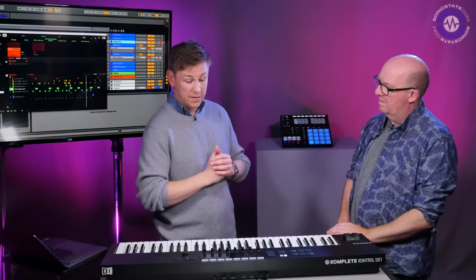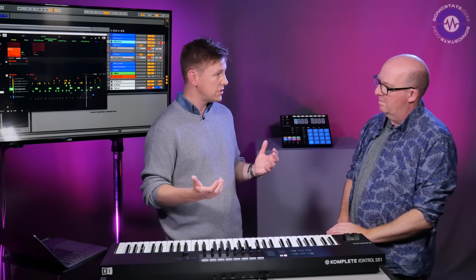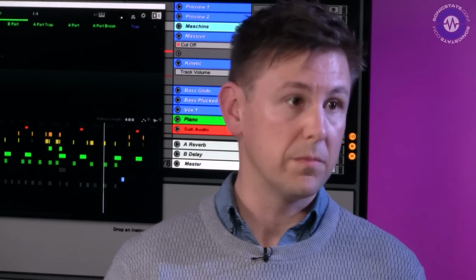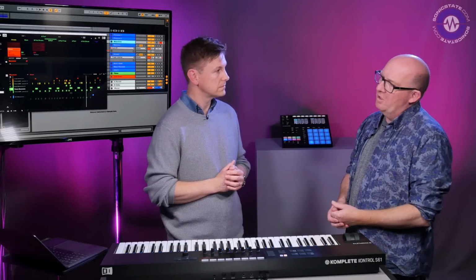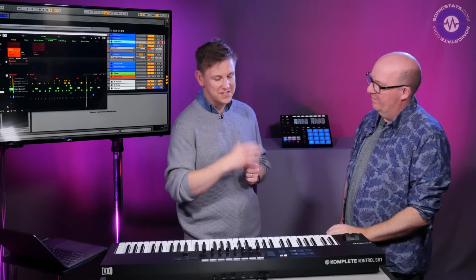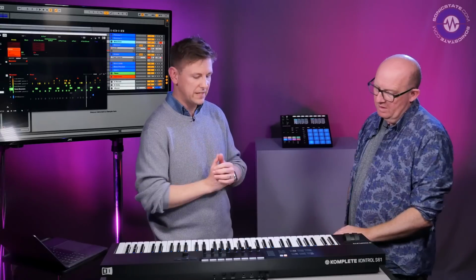And what about pricing and availability? It launches on the 5th of October, which is the same date as the Maschine MK3. And it's priced at exactly the same price as the S49 and S61 Mark Is. Okay, I don't suppose you remember what those numbers are, do you? Yeah, that's 599 and 699, respectively, in Euro.